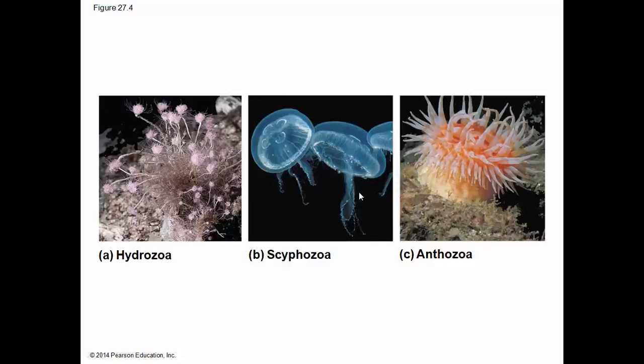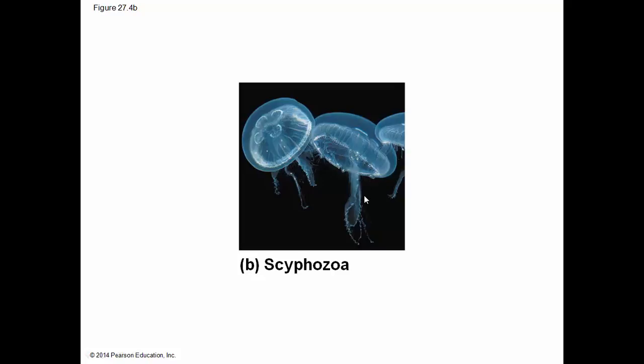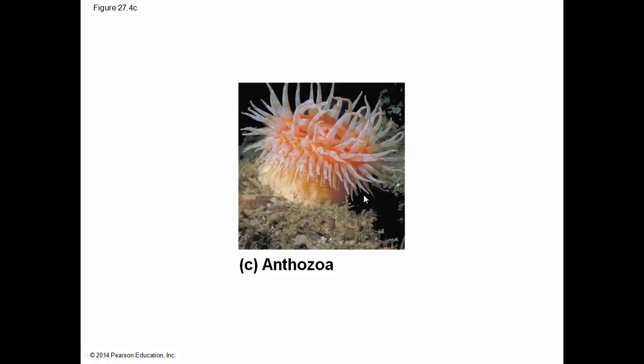Okay, here's the hydrozoa in greater detail, the scyphozoa, the jellies, and the sea anemone, the anthozoa. So these are all very primitive animals. Even though they look like plants, they are in fact animals.